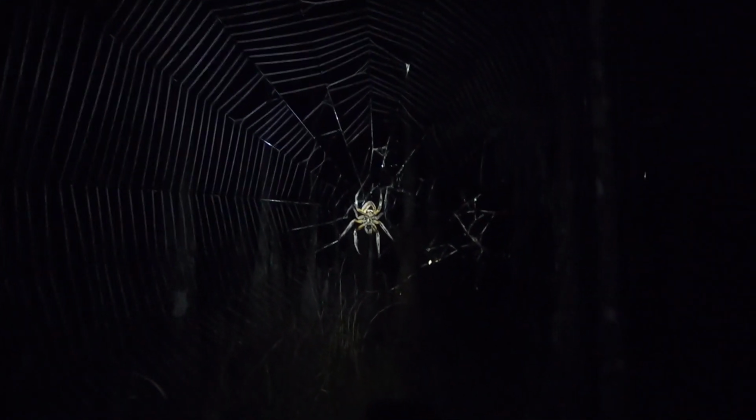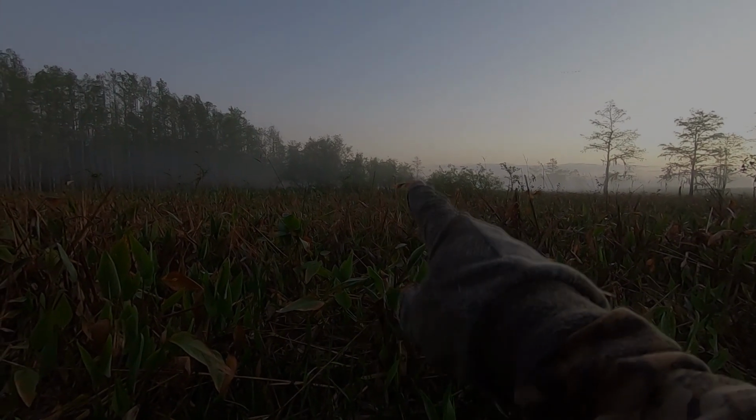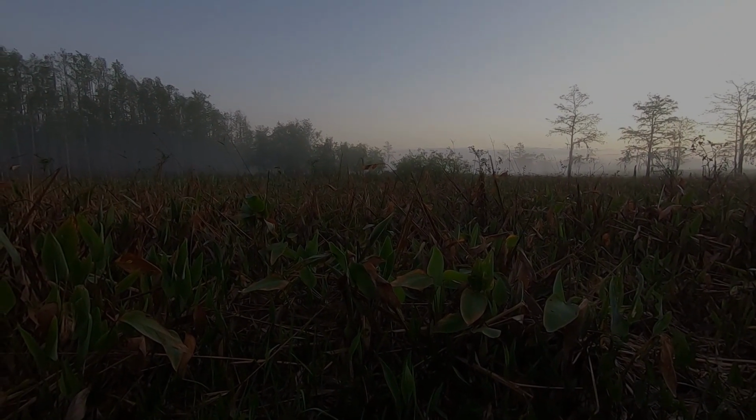Here's another one. Dang, I would not want to walk into that joker. I can hear hens on the roost. Right out here, a few hundred yards. Really cutting it up over there.